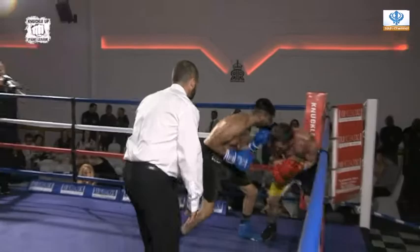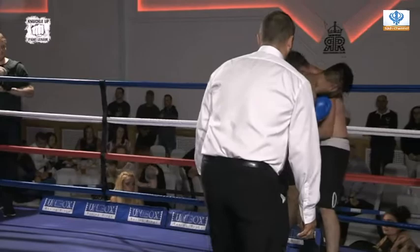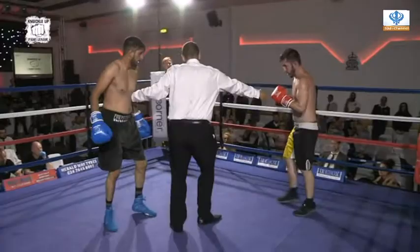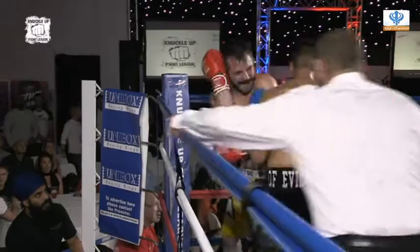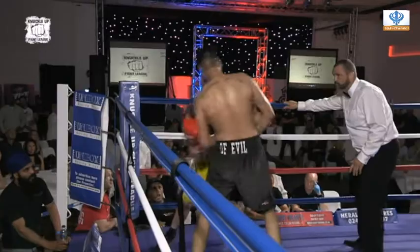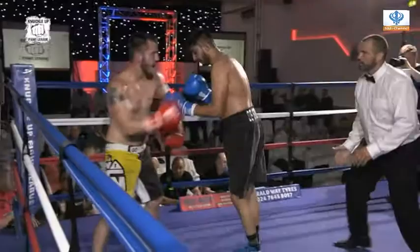Nice two-punch combination by Cairns. Nice short right hand, turns him again. Got him in the corner there! Turns him again. Everybody up, come on! Nice short uppercut by Cairns. Both men pushing the pace in this third round. Again another uppercut. Body shot there. Great fight. Great fight there.